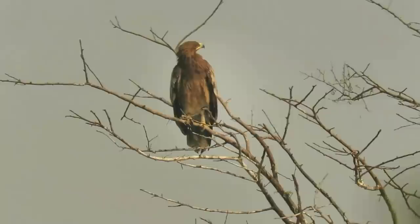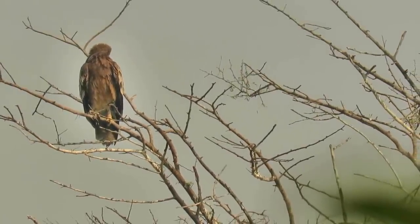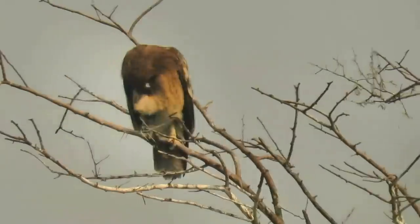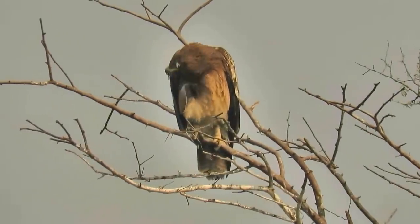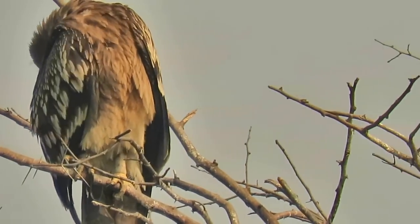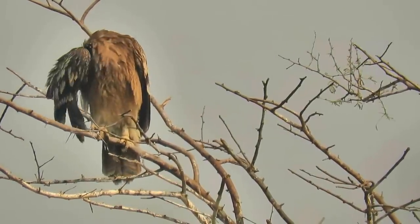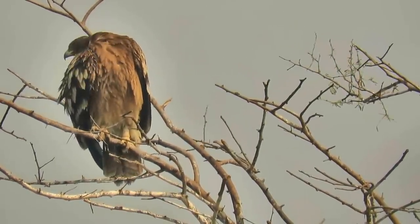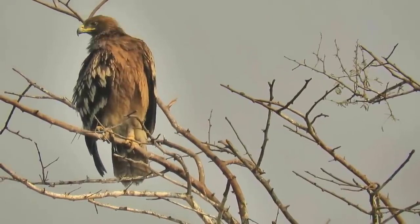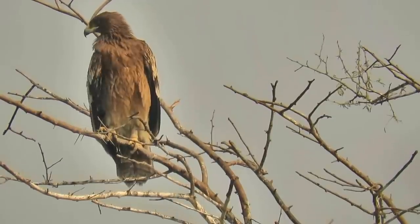Spotted eagle. They are large birds of prey. They inhabit lowland forest near wet areas including meadows, bogs, and marshes. Spotted eagles eat frogs, snakes, and lizards, waterfowl, fish, insects, and small mammals up to the size of rabbits. They hunt in flight, from a perch, or on the ground. They also steal food from other raptors.